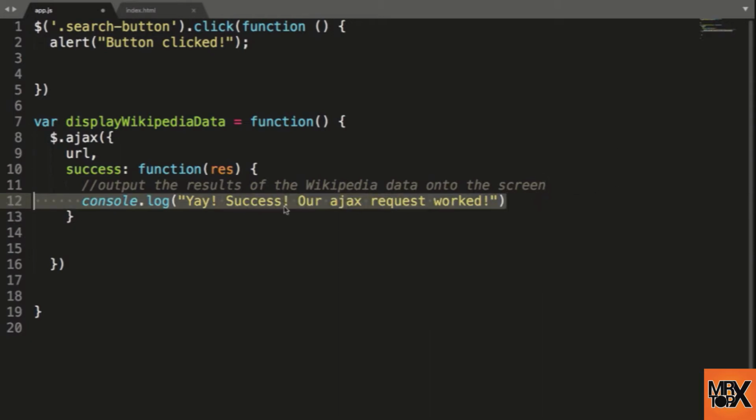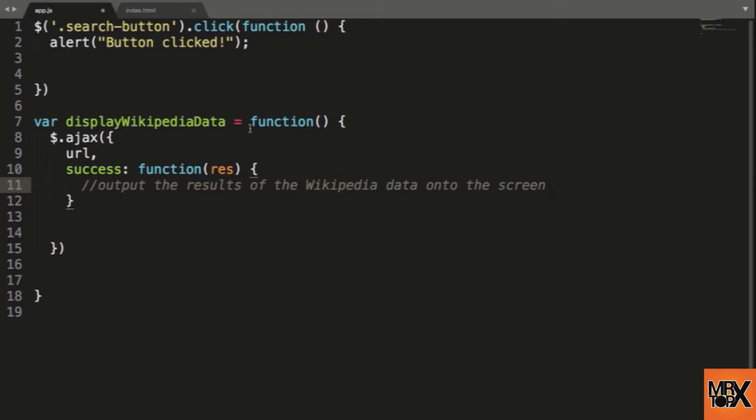So we can get rid of this, and we know that that's what we want to happen when we get our Wikipedia data back. We want to output those results back onto the screen, and we also want to have those results be titles of each of the different Wikipedia articles with links that you can click on those titles and go to that Wikipedia page. But again, let's draw back from this for a moment, because for now it looks like we have everything we need here, and now we should focus on, okay, how do we actually get this Wikipedia data?